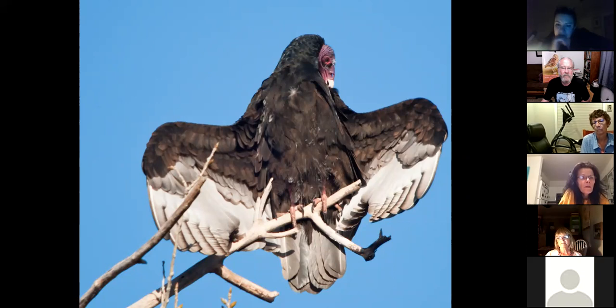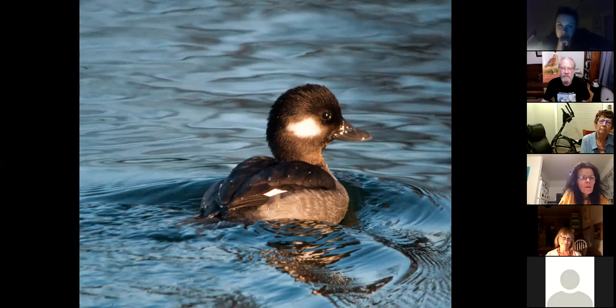Probably my favorite duck, I don't know. I really like buffleheads. For one reason, they're a cavity nesting bird. And I've seen them in the nests up at Lassen Park. This is the female. Next slide.